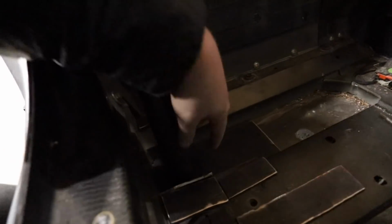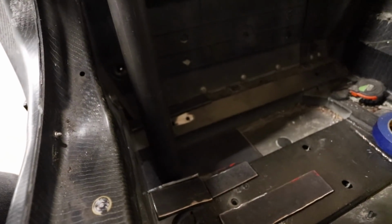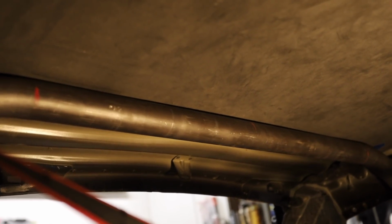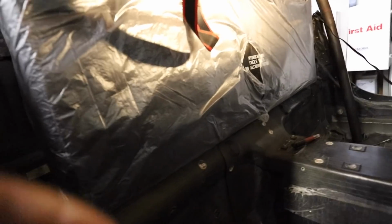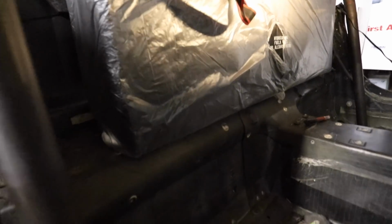Alright, so we came in here and we drilled some holes in the bottom of the flooring right there, and we were able to stick the legs of the rear main hoop through there and get the main hoop in, and you can see that we have a nice snug fit matching up with the roof. Don't worry about this thing. This is our fuel cell, which we've got to figure out space for. That's a huge problem. We'll worry about that later.